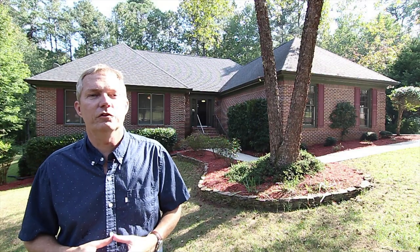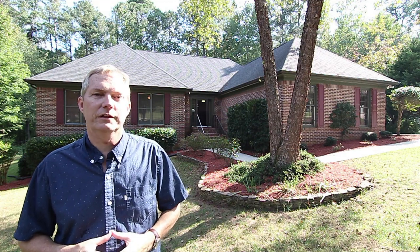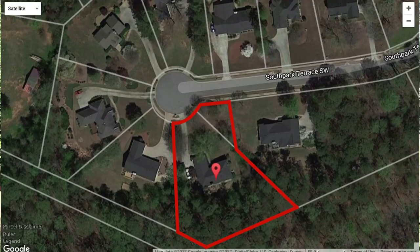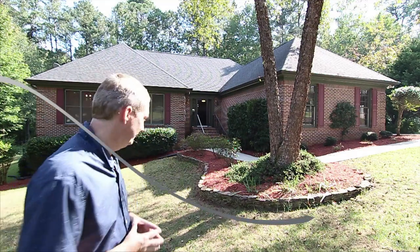The roof is only about 10 years old, the HVAC only about 7, and the HOA in this neighborhood is voluntary. All this sitting on this quiet dead-end cul-de-sac lot of just over an acre with a private backyard. Come on in, take a look around, but stick around afterward for a tour of the local area.